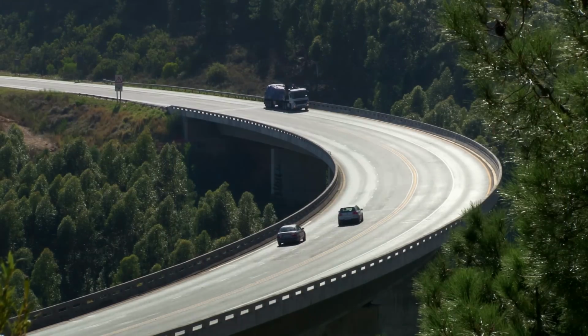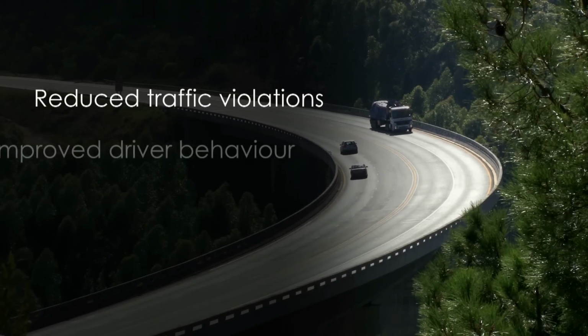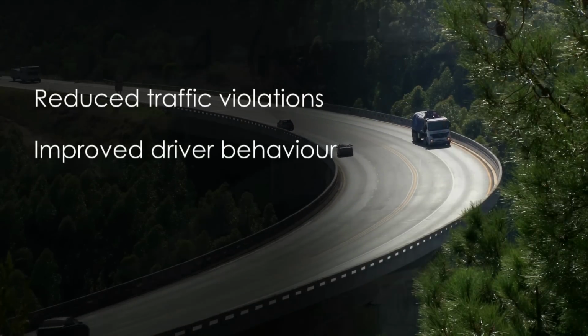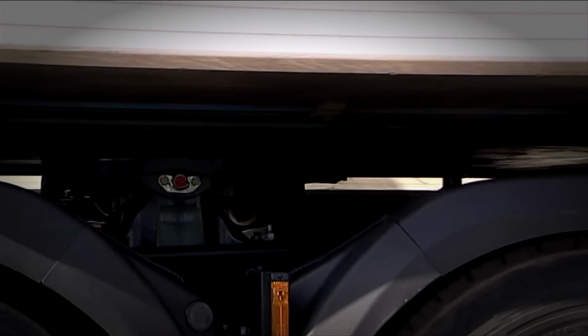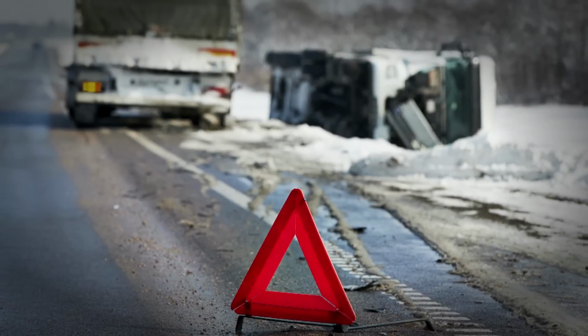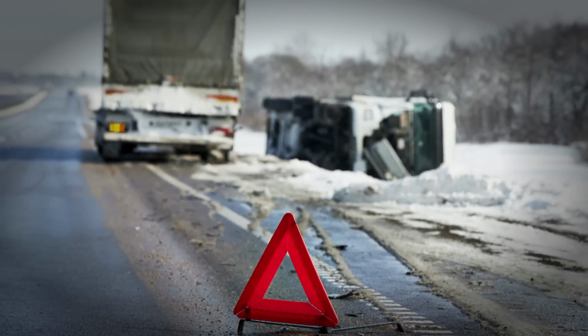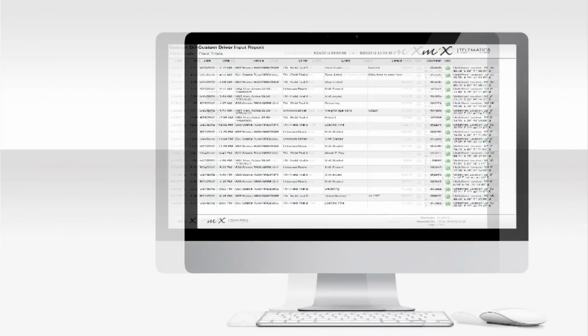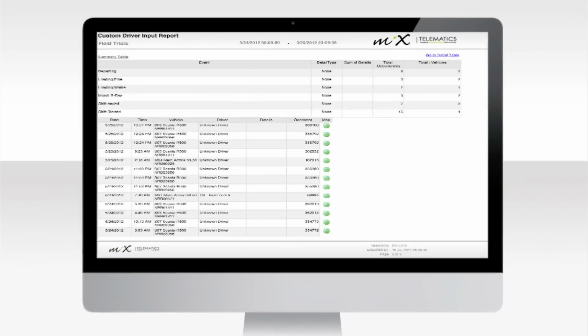MiX Vision comes with a host of benefits, including reduced traffic violations, improved driver behavior and safety, and a better understanding of vehicle utilization. It can also help protect drivers and your company against false and potentially costly accident claims. Another great feature is access to movement, event, and trip and utilization reports.